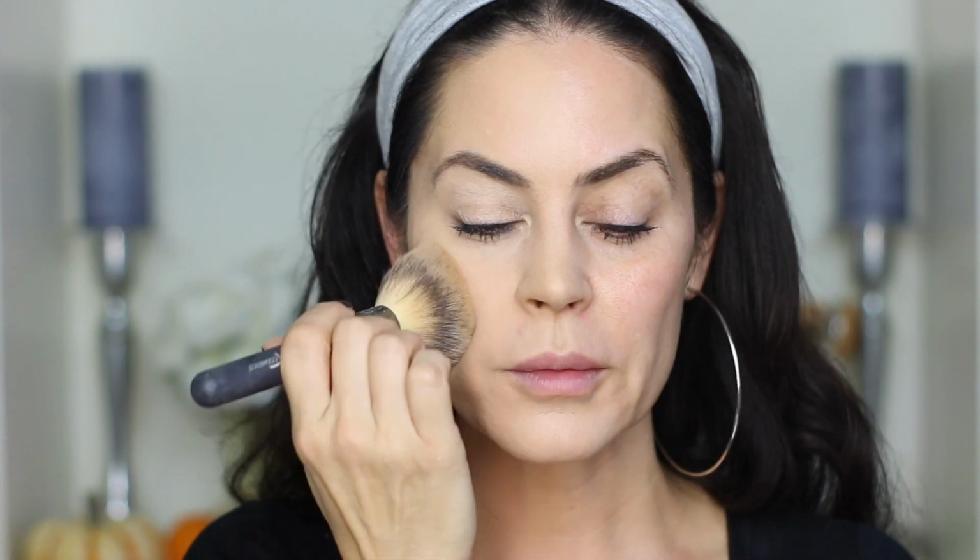I'm next going to set the rest of my face. I'm using the Glossier Wowder, and I just wanted to really take the time with the pore minimizing portion, but I am going to finish this whole side of my face so that you can see them side by side, like the finished product. So to bronze, I'm going to take the Butter Bronzer. I'm just going to take an angled contour brush. I'm just gonna pop that on.